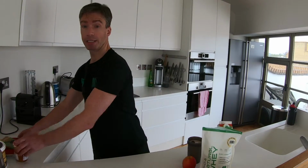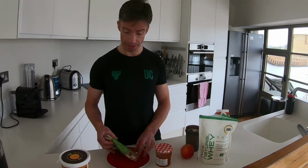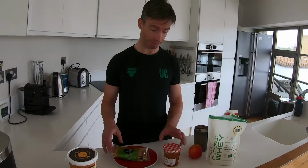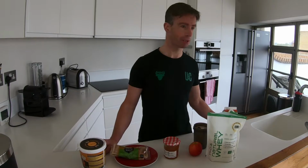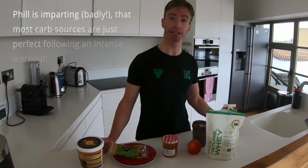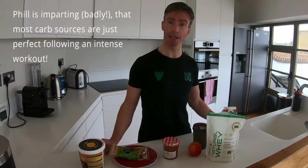Also, I like a little treat, and I love my carbohydrates. I eat them throughout the day, and currently, post any kind of workout, I'm really into these potato cakes and some jam and peanut butter. Tastes good. And if you want to eat bread, eat bread. If you want to eat rice cakes, eat rice cakes. I don't care. The carbs are really important to building the glycogen back up in the muscles to fuel future training sessions. None of this is advice.